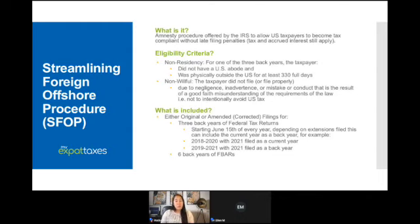It's an amnesty program that's offered to US taxpayers to become tax compliant without late filing penalties. So all those penalties you just saw, if you are going under the streamlined procedure, you will not be hit with those penalties, right? They will waive all of those penalties. Obviously, if you owe tax on a tax return, then tax and accrued interest will still apply, but there are no late filing penalties. So that is the most important thing there, and why this program is so commonly used.